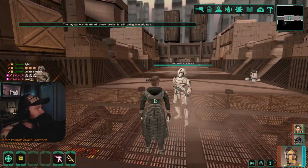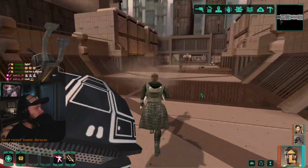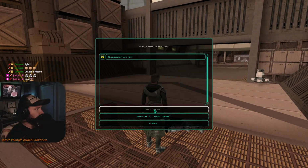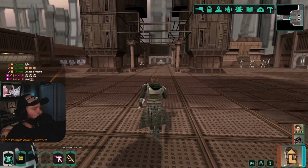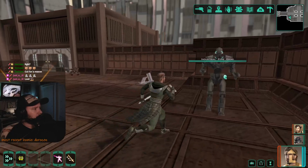Got him. The mysterious death of those droids is still being investigated. Don't they have cameras everywhere? Wasn't that like a thing? With the radiation leak gone, we can work on restoring the colony to its former glory. Loot. Loot. I am your father.